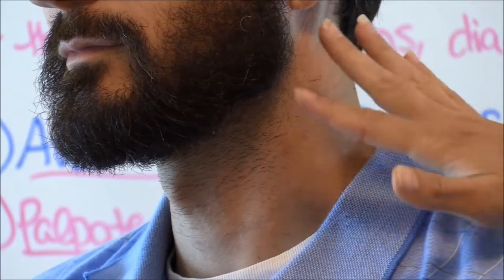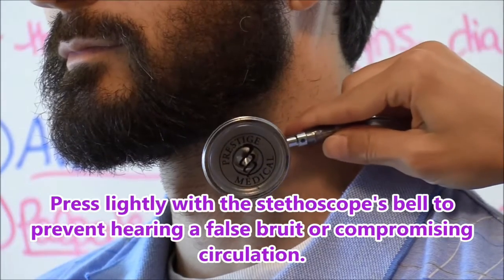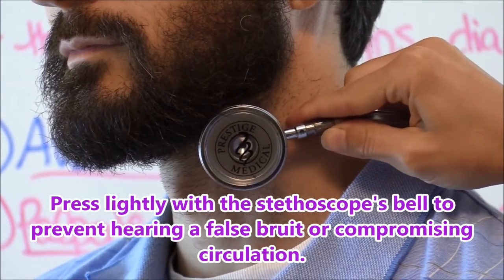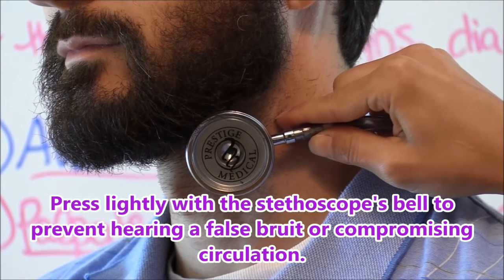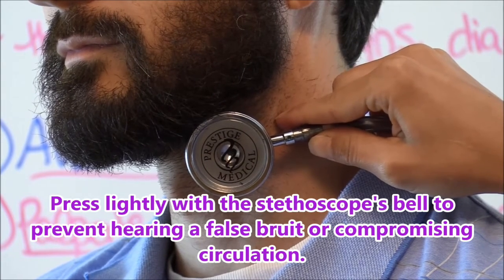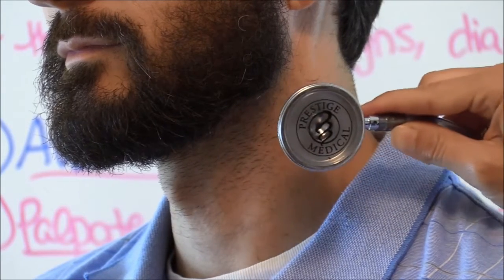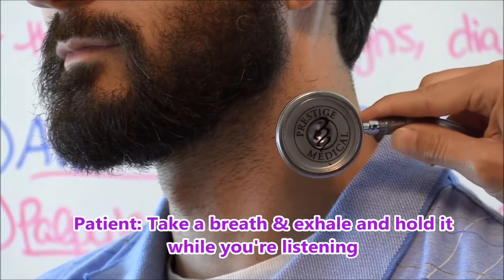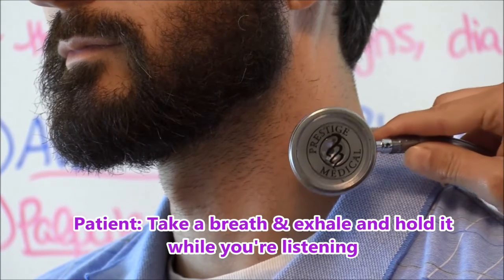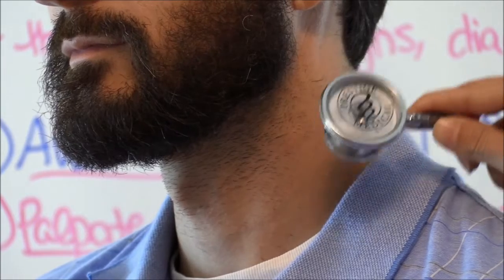The key whenever you're doing this is to press lightly with the bell of your stethoscope, because you don't want to create a false bruit or compromise circulation by narrowing the arteries. And whenever you do this, you want to have the patient take a breath and exhale and hold it for a second while you're listening, so you're not hearing breath sounds and it won't mess with the sounds that you're hearing.